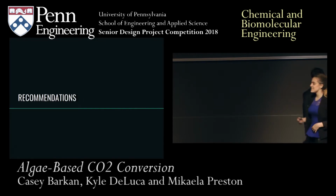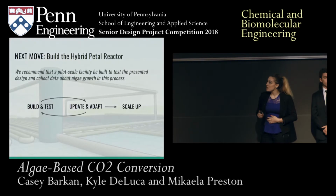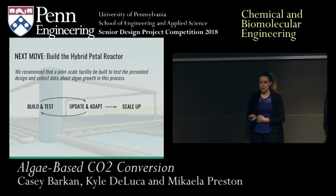Great. So, with the success of our design, both technologically and economically, we have a few recommendations. We believe that the next move would be to build the hybrid pedal reactor. It's a pilot scale reactor, but our simulation is built to be easily scaled up. We believe our simulation is also tailorable to a wide range of conditions. You can put in any location or species data, run the simulation, and obtain your profitable design specs for your plant in a given location.